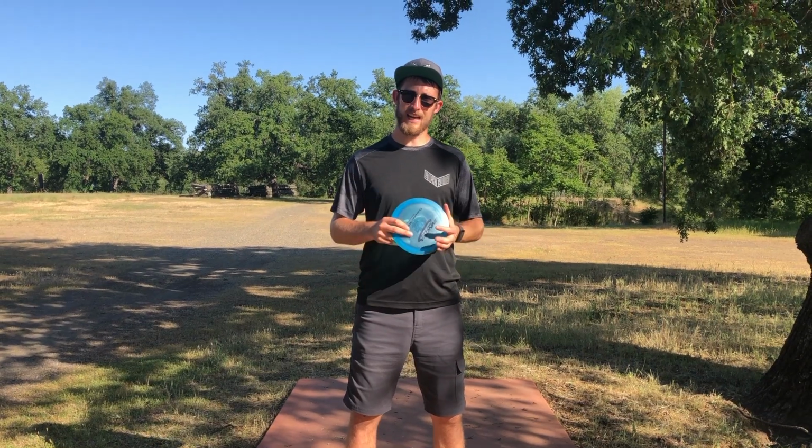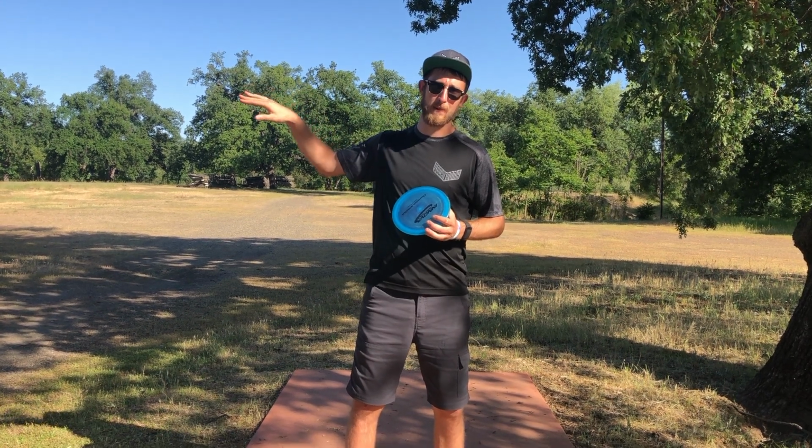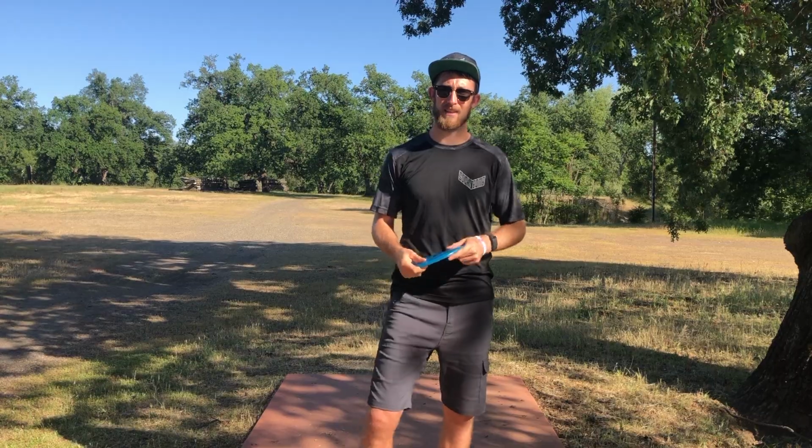Hole 4, I'm going with the sidearm Champion Monster, trying to go around the guardian tree, flex it back left, and then back right towards the basket.